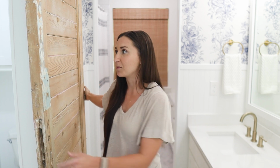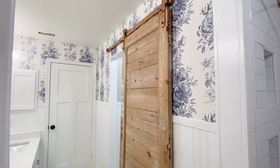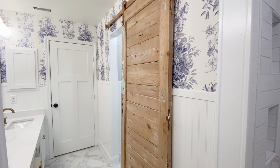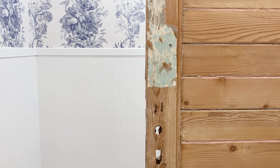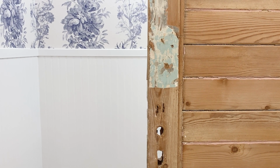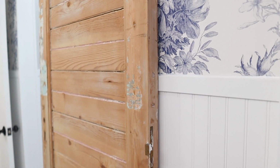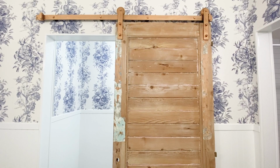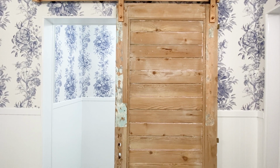I got it for a killer deal, and it's heavy. It's from, I think it's from Egypt. Anyways, I love the character. I love that it has blue tones on it. So I know I'm gonna get kickback on the fact that I put a barn door on a water closet, and that's not as private as a typical water closet. I do understand that function, but I was going for the look here, so I lost the function.